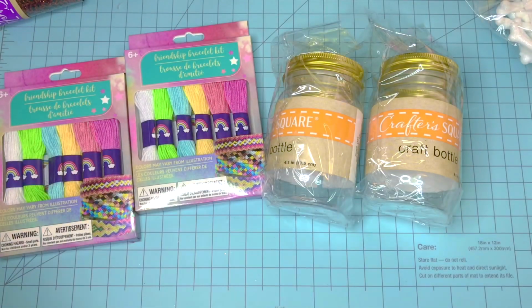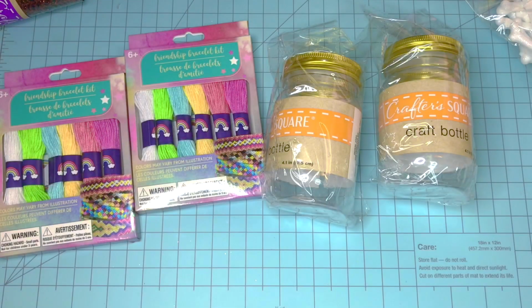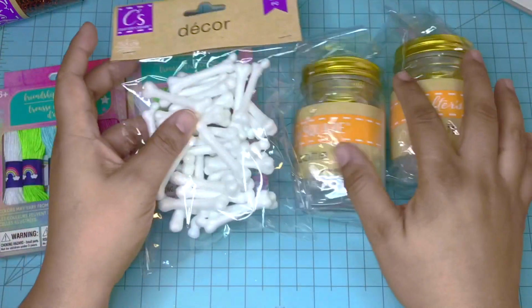So these are just big giant mailers that I use because they're very inexpensive. And so that is my haul, you guys.